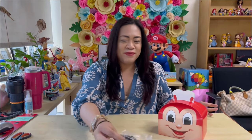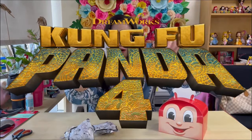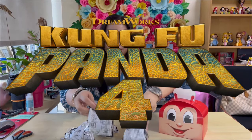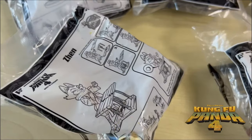Yes, because we are sharing with you the latest Jolly Kiddie Meal toys, of course from Jollibee. And without further ado, I'll go ahead and show you a glimpse of all the new 5 toys for this edition of Jolly Kiddie Meal. And this is no other than the upcoming movie wherein we're also excited to watch in cinemas. This is Kung Fu Panda 4. So we have 5 new toys from 5 of our favorite characters.